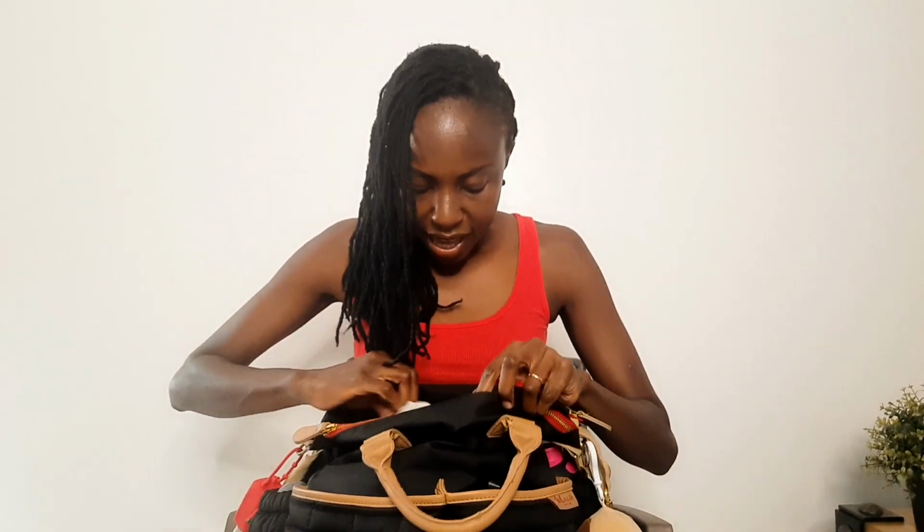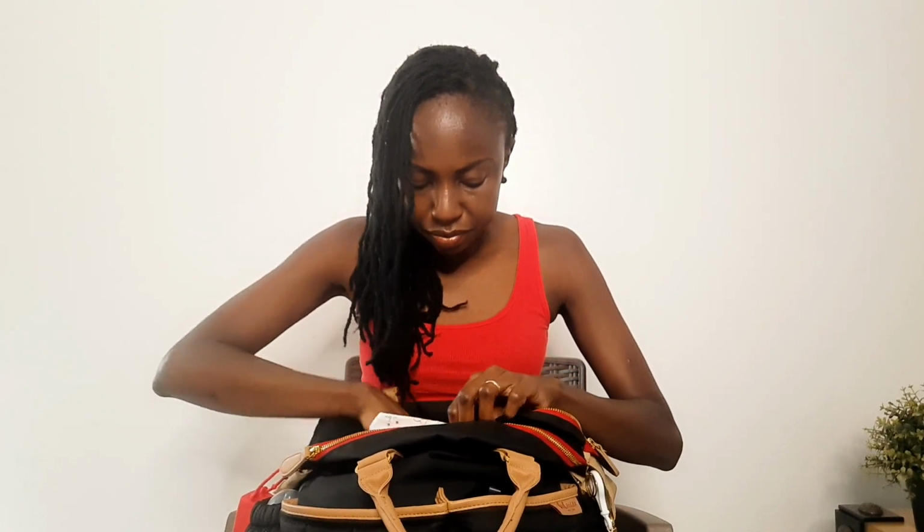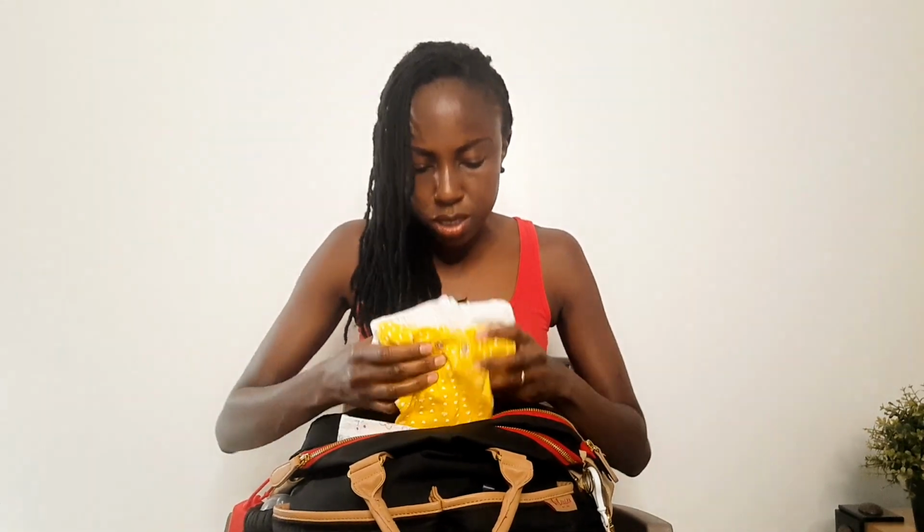And then I have a change of clothes. If I'm just going to the clinic, I don't need to carry so much, so I just carry maybe a bodysuit and some tights.